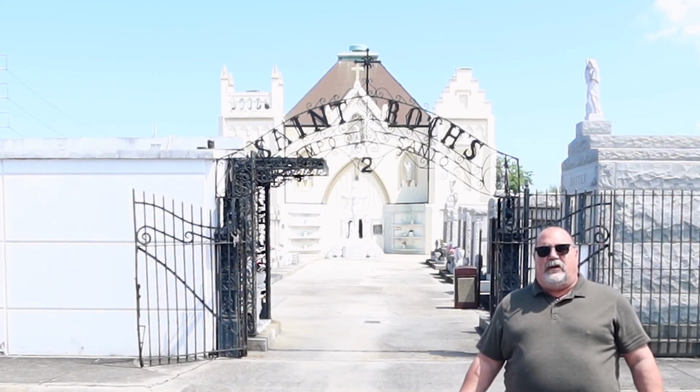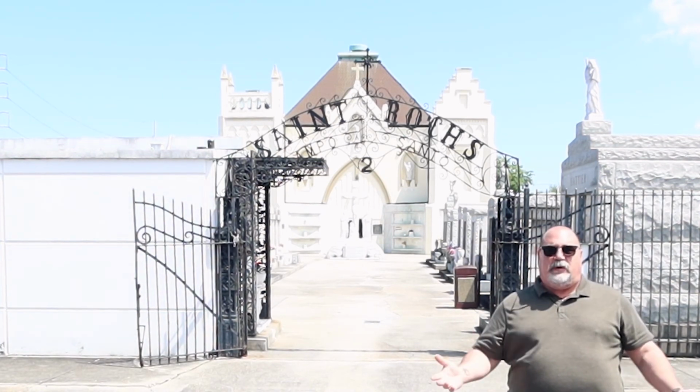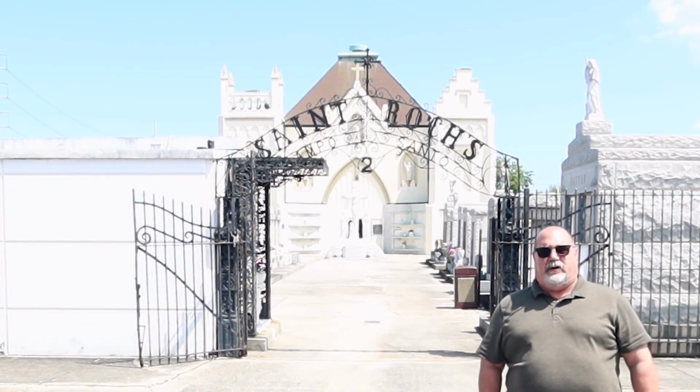As we continue to look at New Orleans' unique cemeteries, our travel brings us here, St. Roch Cemetery. Stick around as we look at its unique and interesting history.